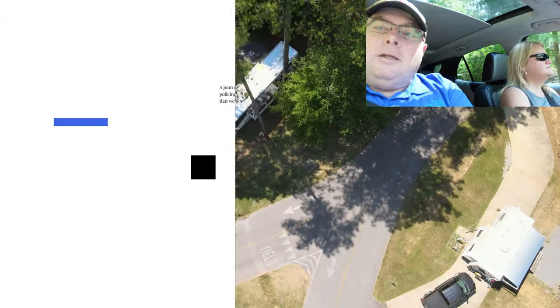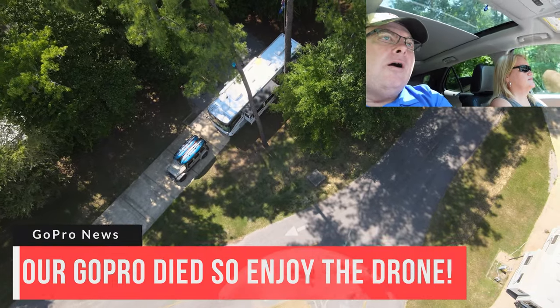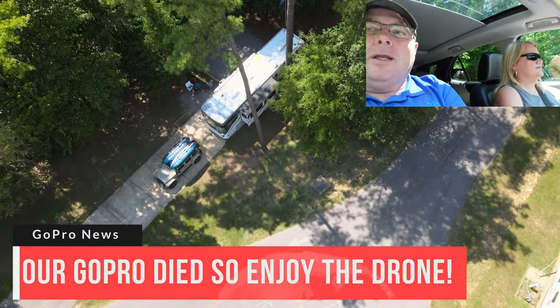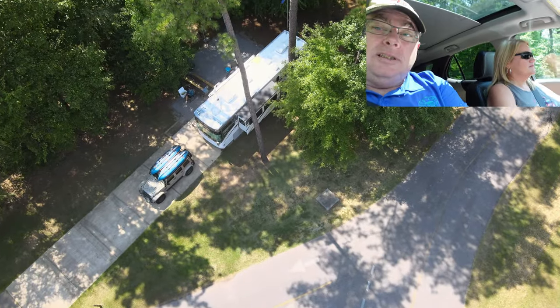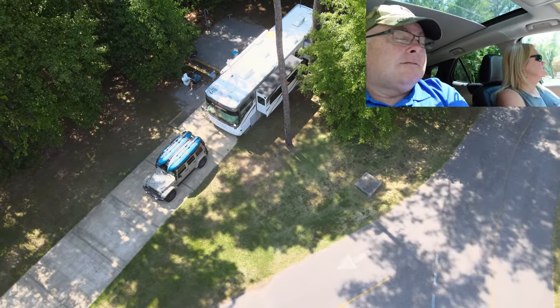Up here, straight ahead, you can see, yes, that is the world famous RV Underway, Ricky and Barbara. And they are sitting outside.